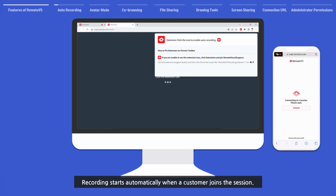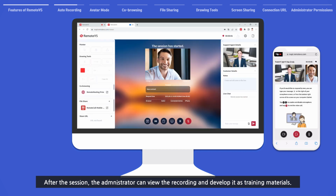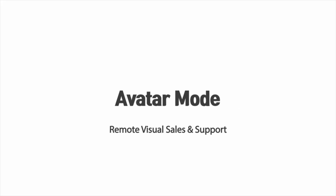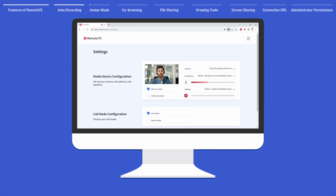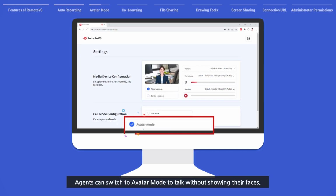Recording starts automatically when a customer joins the session. After the session, the administrator can view the recording and develop it as training materials. Agents can switch to avatar mode to talk without showing their faces.